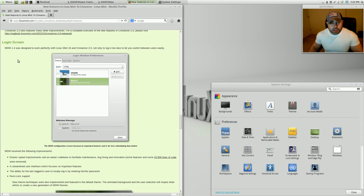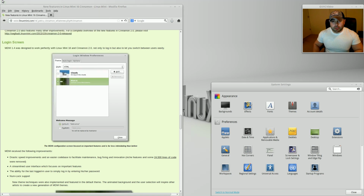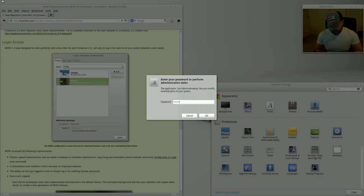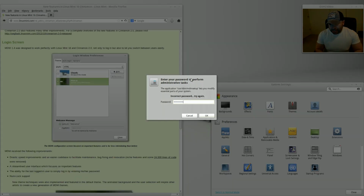You've got the login screen, which I think looks great. If we open up the Mint menu here and we type in login, we can enter into the login window graphical tool that's included. Once again, I can't type my password.